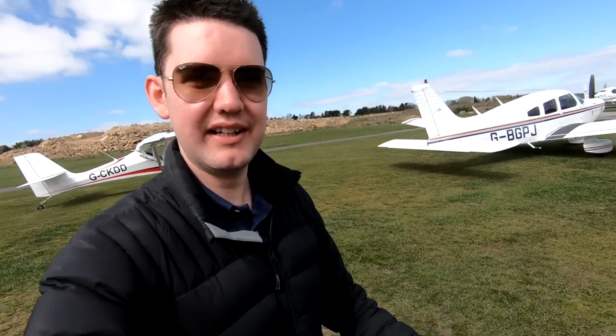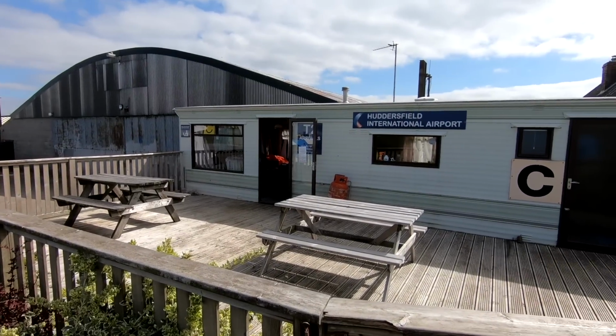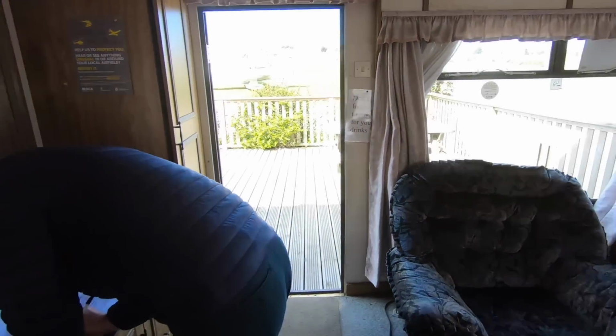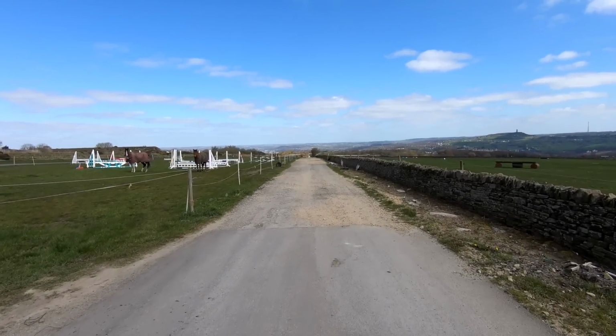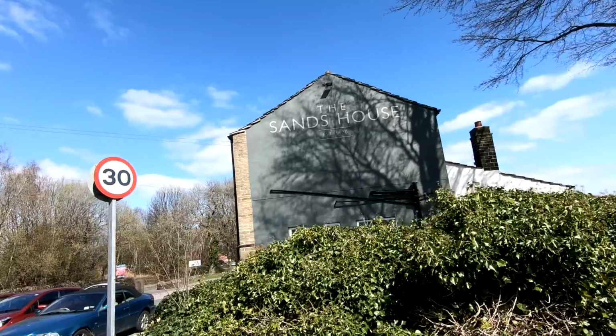Right, we need to go into the International Lounge now, which is just here, and pay our landing fees, and then we're going to walk down to the pub. The pub is about a mile walk away, which is absolutely lovely. About a half mile, three-quarter mile walk to the pub, so we're trundling down this nice little country lane now, and the wind has got up actually.